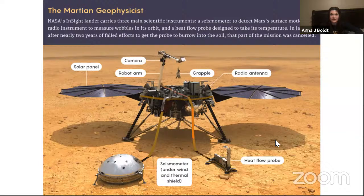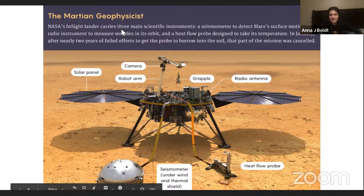This is just a picture of what the InSight lander carries before going on to talk a little more about the instrumentation of it. As you see from the picture, it has a grapple, radio antenna, a seismometer with a wind and thermal shield to measure earthquakes and the vibrations under the surface, a heat flow probe, and different cameras and solar panels for power.